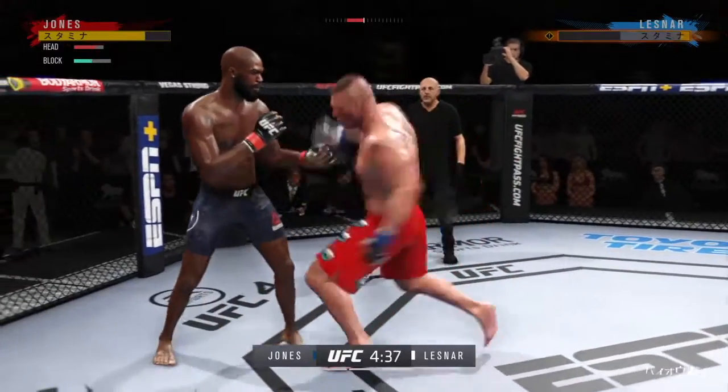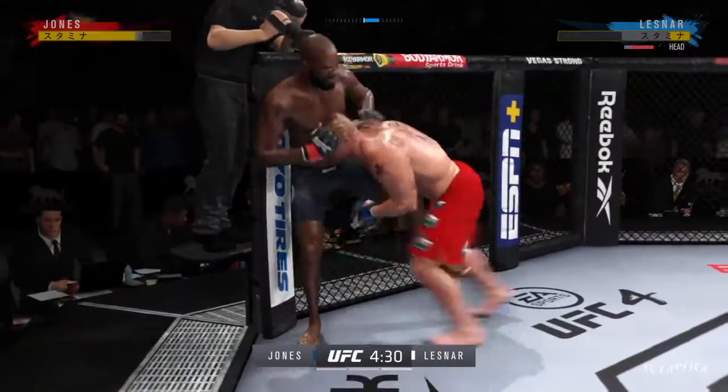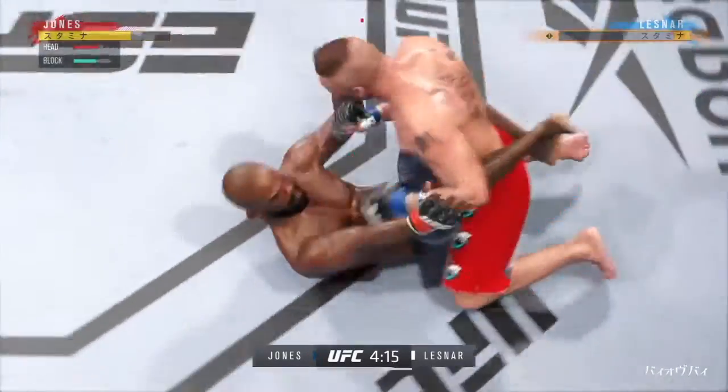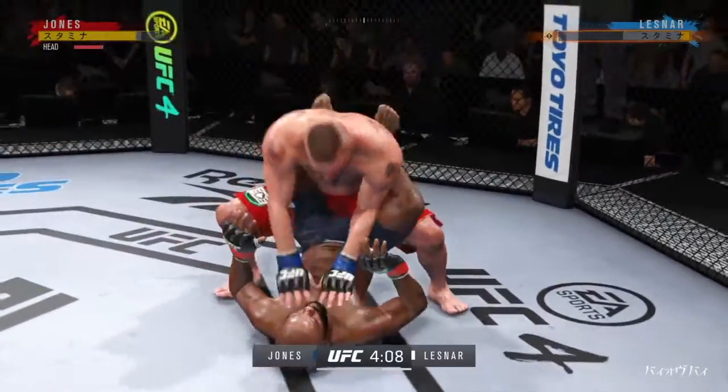Beautiful strike. Oh! Big shots exchanged in the pocket there. And he gets the takedown. All right, working inside the closed guard now. Jones gets up, he is back on the feet. Looked like he was in a submissive state on the ground, but he worked hard there to get back to the feet.